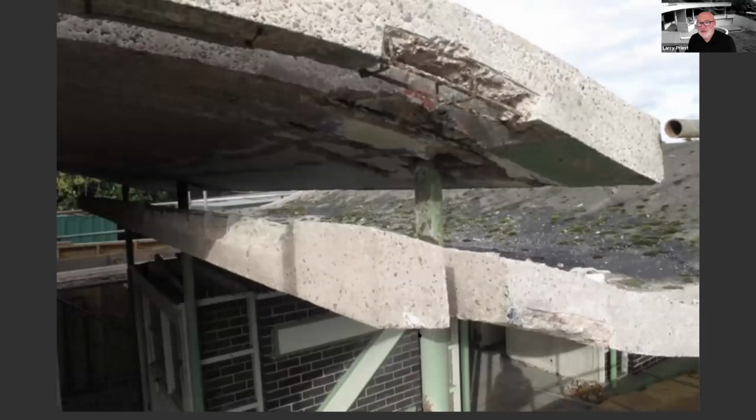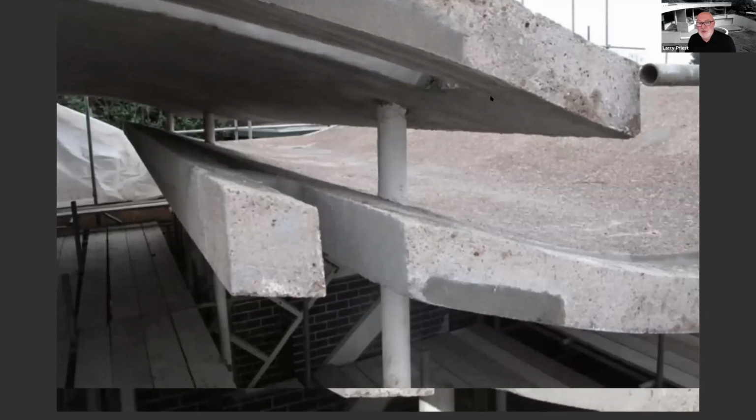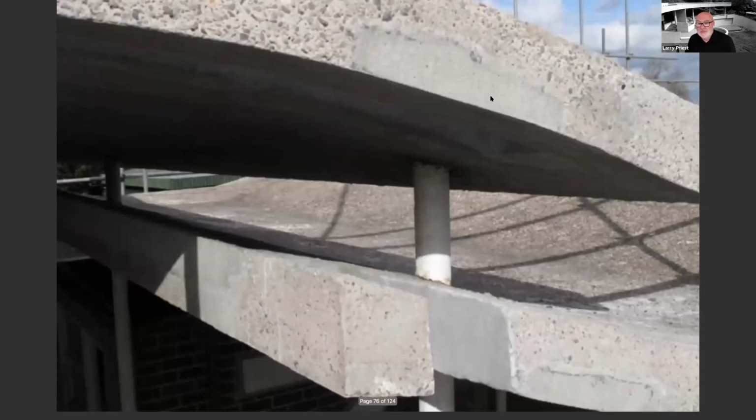And then we started the repairs, breaking out, identifying the loose concrete, the degree of carbonation, looking at the steelwork, trying to knock it back. And then slowly coming forward with repairs.